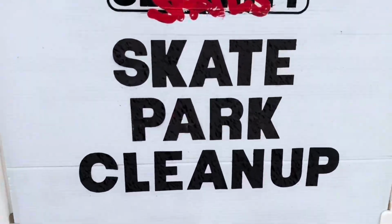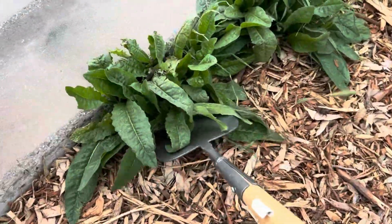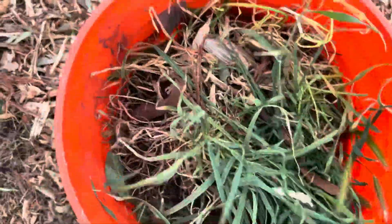In the middle of the park there is a pyramid, and there was some vegetation starting to grow through the wood chips, so I wanted to give that a shot and see what I could do with that. I was able to start pulling it out by some roots, which is the key, so I started doing that, filling up my bucket. You can see there, just walking around the whole thing, kind of grabbing, pulling.